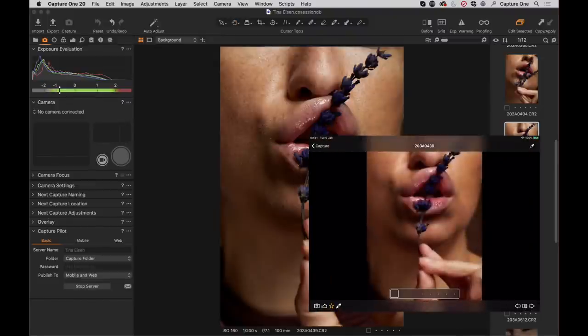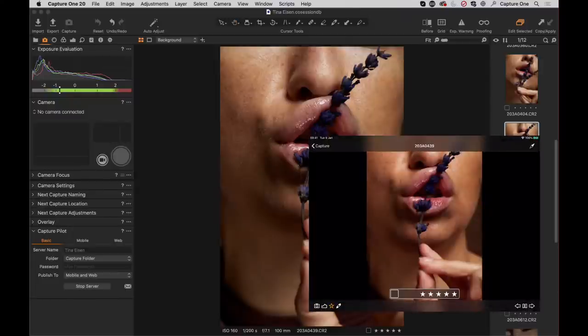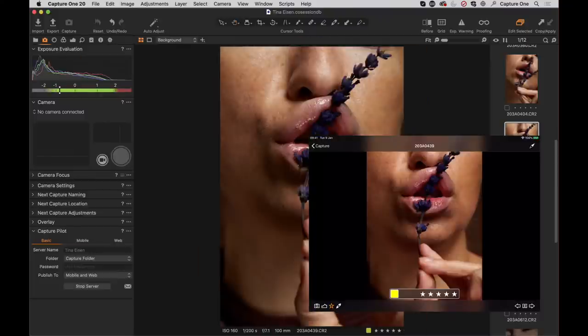If we make that 5 stars, then you can see down at the bottom on Capture One, it's got 5 stars. And if I change this to 2 stars, or put in a color tag, sorry, I have it set to auto advance. You can see it sync the color tag back to my iPad.